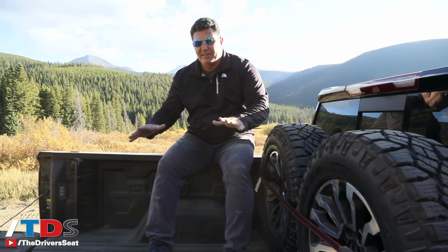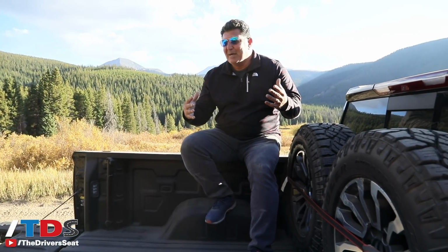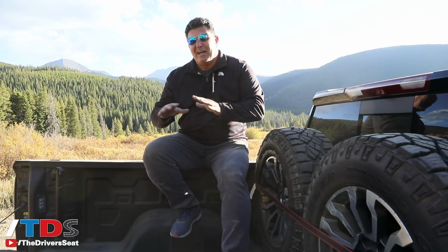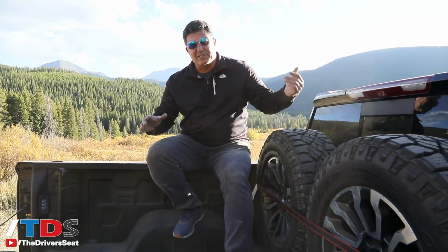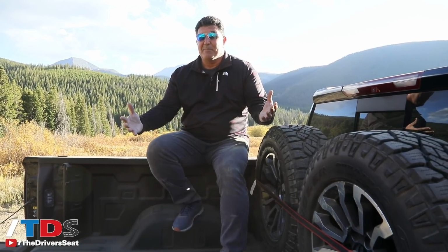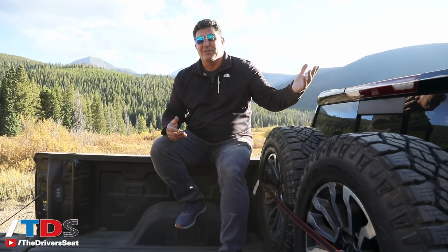I really love what they've done here with the bed. You know, GMC's all about this professional grade, but I think they really made a strong statement with this. Definitely a differentiator because of the 6.2 and some of the styling elements from the Trail Boss, but it's got a lot of competition. You have the Ram Rebel and of course the Ford Raptor and Toyota TRD Pro.